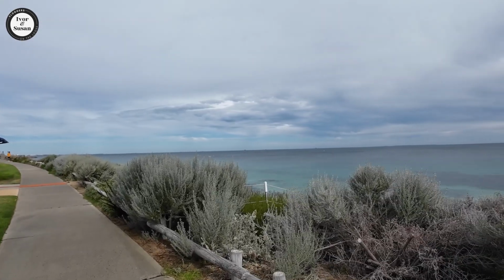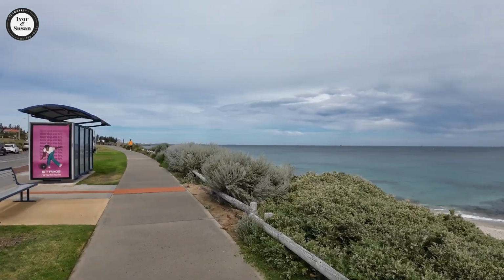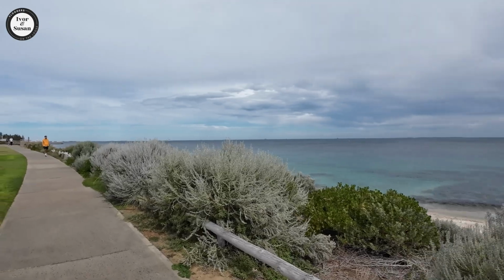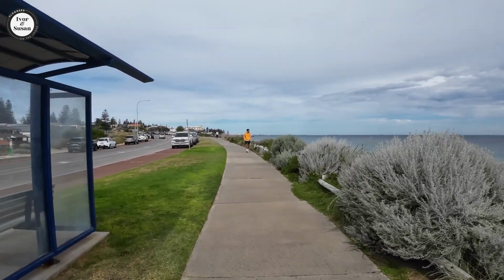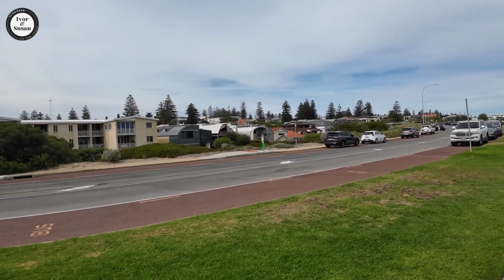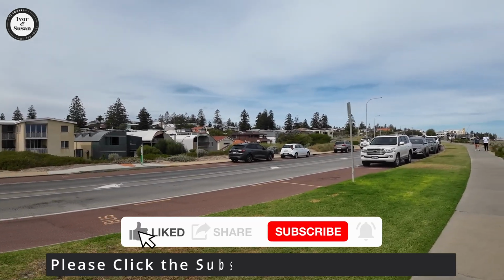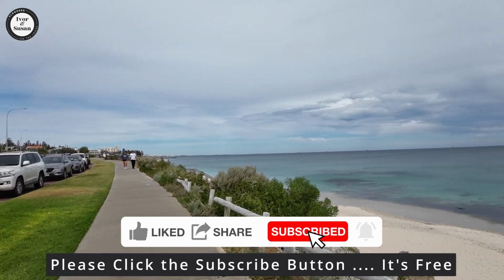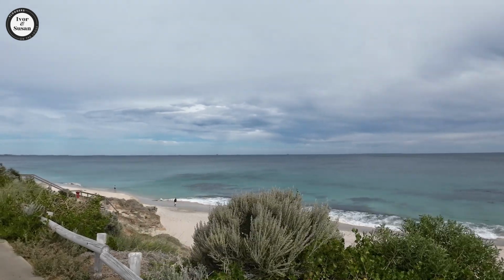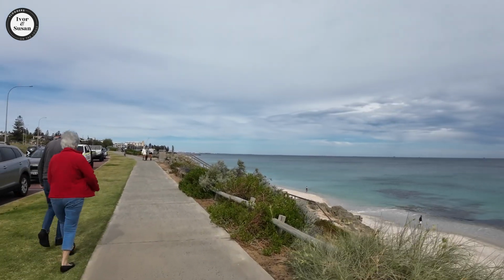So the first one is a suburb called Scarborough, and that's under $1 million, guys, but you'll have to get in quickly. It's 13 kilometres northwest of the Perth CBD, and it's coming in at 990,000 Australian dollars, the median price over there in Scarborough. So like I said, guys, you'll have to get in quick if you want to get something over there for under $1 million. And population out there is 15,470 residents, and it takes about an average of 9 days to sell a house out there in Scarborough.